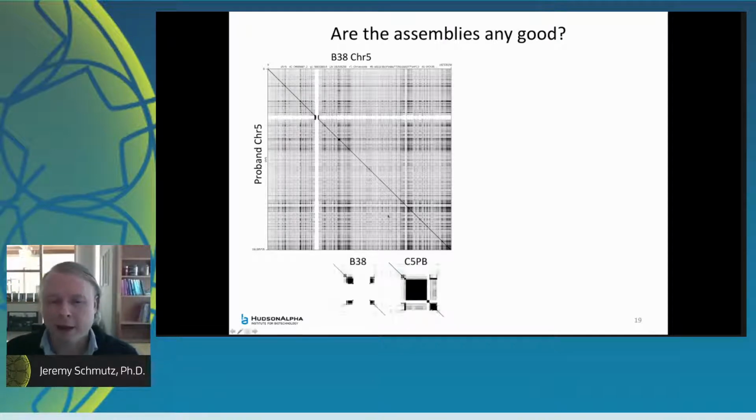You can see that on the PacBio, we're recovering some version of paracentromere and centromeric regions here in human versus our B38, where we were bound by our clone-based sequencing and ended up entering into, but not getting into the middle of any of that stuff.